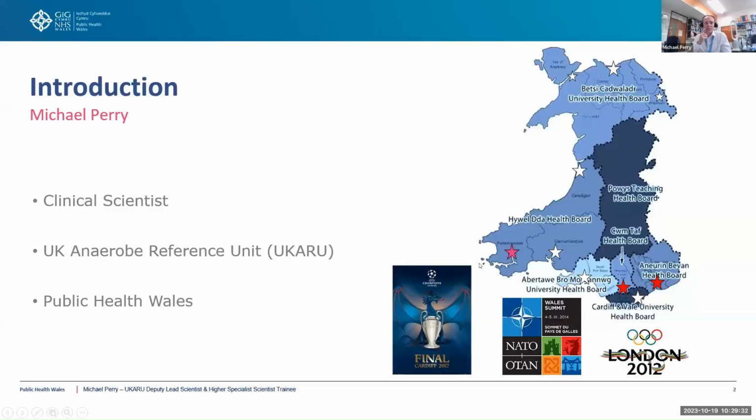As I was explaining, I'm a clinical scientist. I've been working in the NHS now for just over 20 years. I love my job, and I currently work in the UK Anaerobe Reference Unit, which I'll describe a little bit more about in a moment. This unit is a UK specialist laboratory that resides within Public Health Wales, which is a network of laboratories and healthcare professionals here in Wales to help protect the nation from infection and from other things that would harm us.